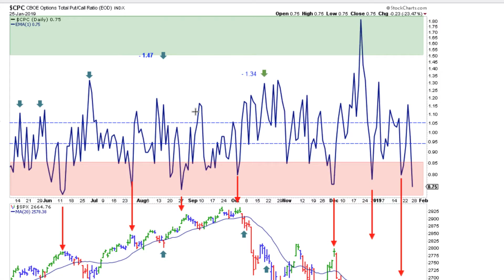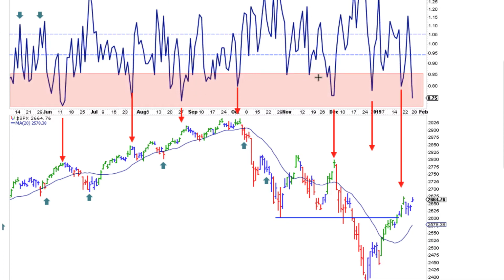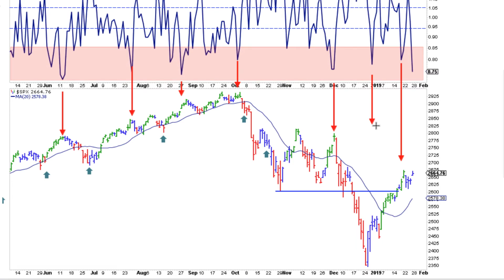All things considered, I was a bit surprised to see the put-call ratio drop as hard as it did, showing there are more calls being bought than puts, which generally is accepted as being more bearish short-term. Whenever we've seen CPC get down into the red zone and spike lower, it usually led to a short-term top, as you can see with the red arrows in each case.